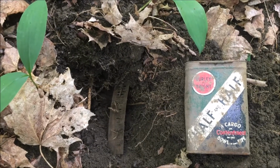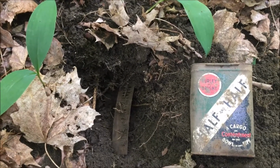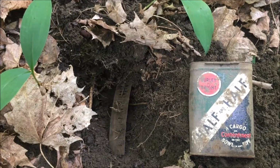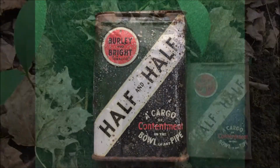All right, let's see if we can find some other stuff, guys. Like I said, the house is here from the 1850s, so maybe we can find an old coin or something else dating the site back earlier in the 1800s. On to the next.